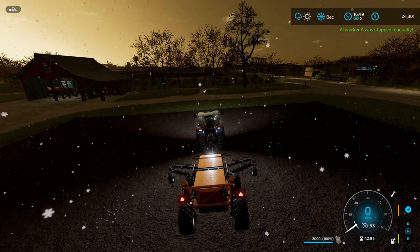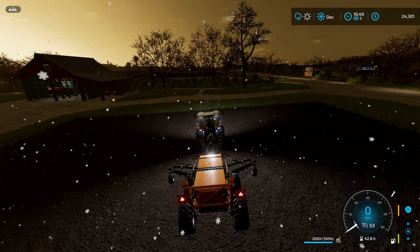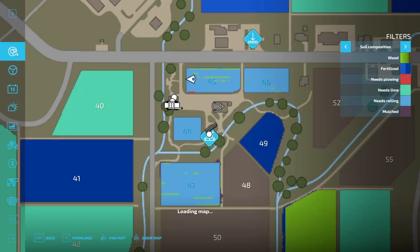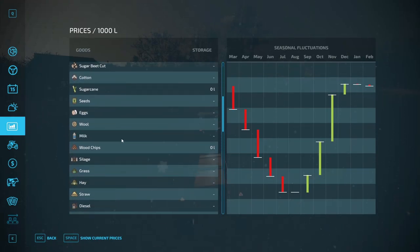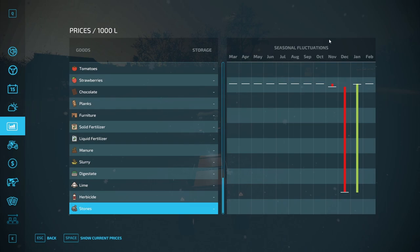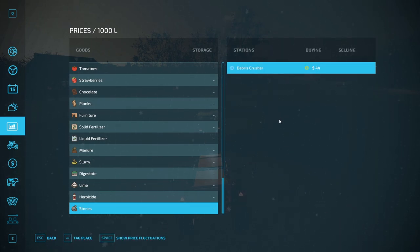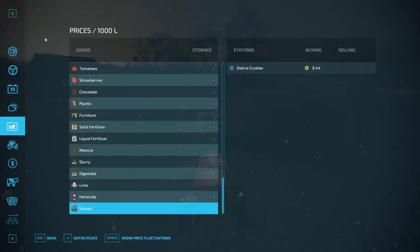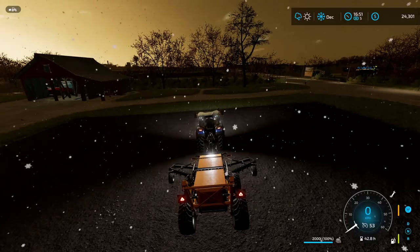Oh, it's full. Oh, it's full. I didn't even realize that. Okay. Right. Where on earth do we sell rocks? Stones. Well, okay. Debris crusher. I guess that's only one place, really. Oh, yeah, it's not too far away.